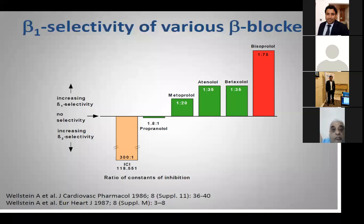So as we can see here, beta 1 selectivity is our concern, as long as we are looking from the cardiac perspective and for the heart failure objective. And as we can see here, propranolol is almost neutral and has no specific selectivity towards beta 1 or beta 2. On the other hand, metoprolol has 1:20 beta 1 selectivity, atenolol slightly more at 1:35, betaxolol a little more, and as we can see here, bisoprolol has significantly more beta 1 selectivity as compared to the commonly used metoprolol and atenolol.